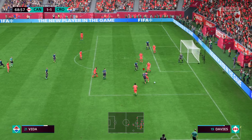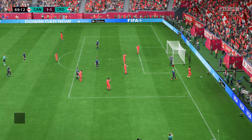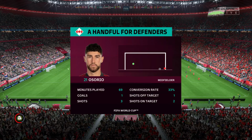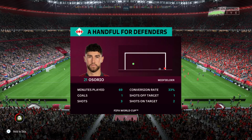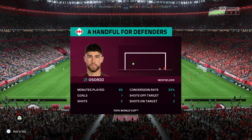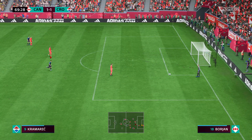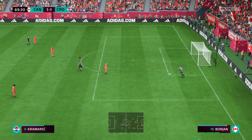Well, he could really get at the opposition. And it crossed the byline. A goal kick as a result. Well, we're picking him out for a reason. He's having a tremendous game in attack, Stuart. Yeah, he's certainly carved out plenty of chances. He's tested the keeper on numerous occasions, and he got his reward with that goal. Brilliant stuff from him.